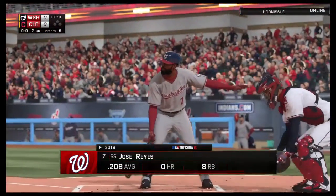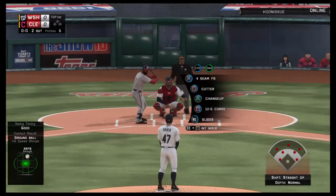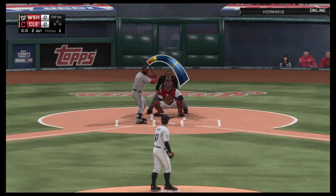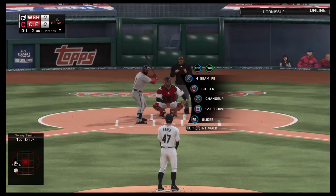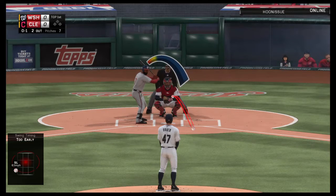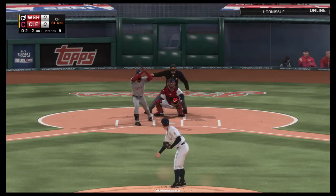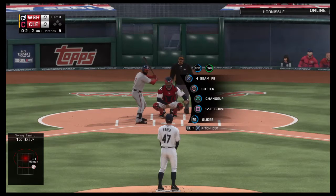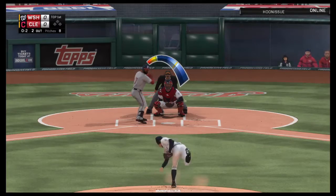Jose Reyes gets his first opportunity now in the top of the first with nobody on. Into the windup and the pitch. Couldn't lay off the pitch inside. It's 0-1. One thing to keep an eye on as this game goes along, first pitch strikes. The more this guy can work from ahead, the better off he's going to be. And that's cut on and missed as Reyes falls behind here 0-2.